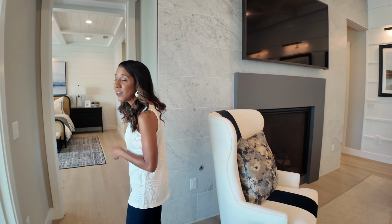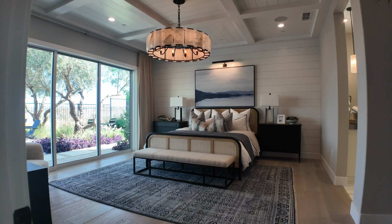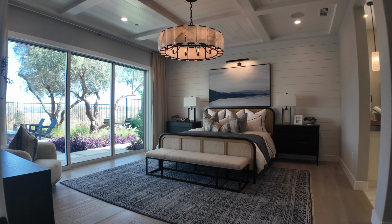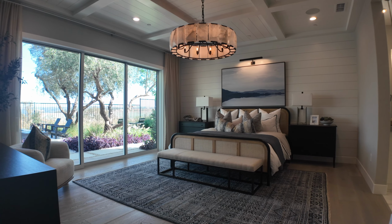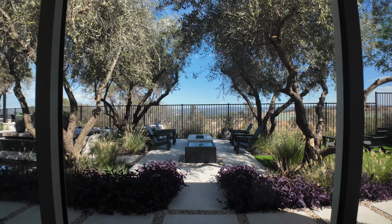Now, right off of the family room is the primary suite. So we had all those secondary bedrooms at the front of the home and the office. And now at this back side of the home, you do have your primary suite, so it can take advantage of the views, again, that this community offers.